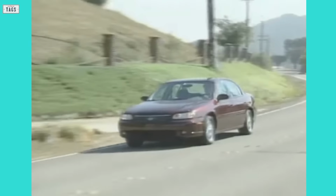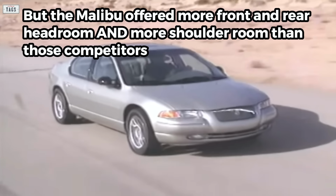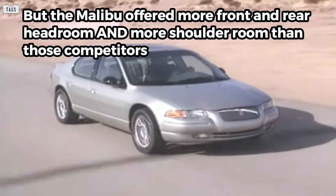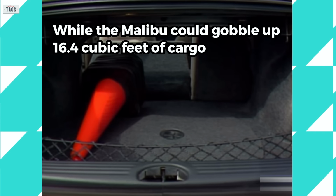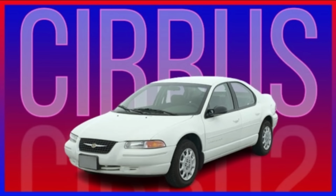Compared to the JA platform sedans, the Malibu's wheelbase was an entire inch shorter, but the Chevy's overall length was greater by 4 inches. The JA cars were roomy, but the Malibu offered more front and rear headroom and more shoulder room than those competitors. Legroom was pretty much the same as the Cloud cars, but as far as cargo capacity, the Cloud cars could hold just 15.7 cubic feet, while the Malibu could gobble up 16.4 cubic feet of cargo. Check out our 1995 Chrysler Cirrus episode to learn more about the Chrysler Cloud cars.